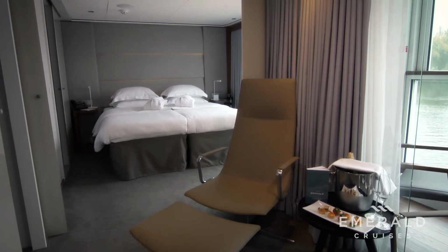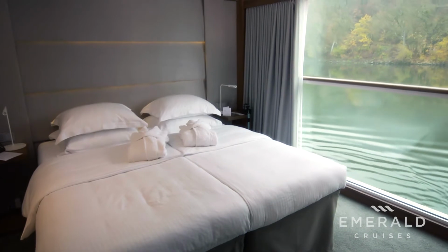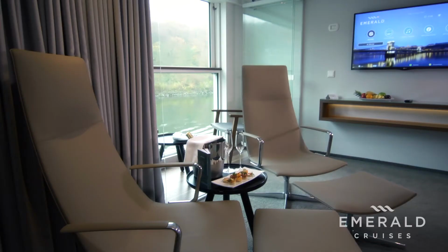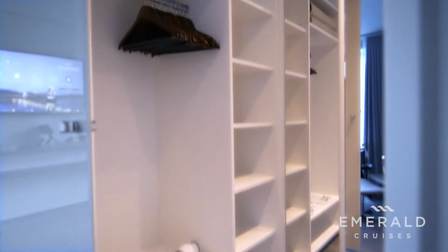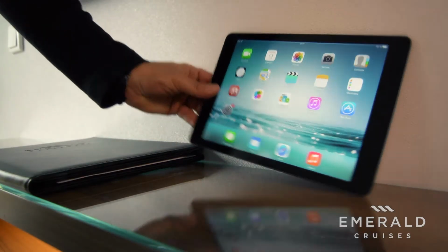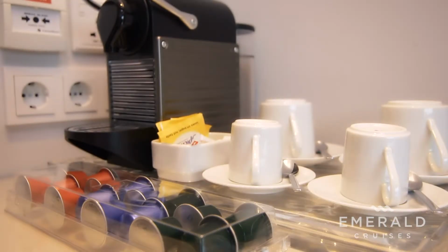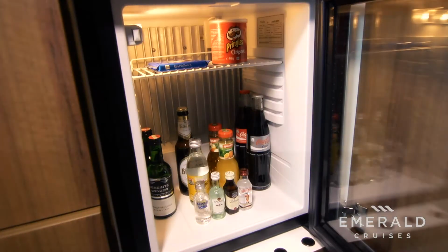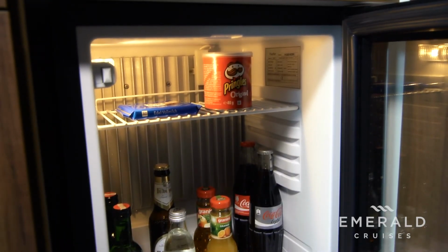Whilst our one-bedroom owner suites have a separate bedroom which closes off from the rest of the cabin and an individual lounge area. They include special features like a large bathroom, a walk-in wardrobe and iPad. In Grand Balcony and Owner's Suites, you'll also have use of an espresso machine, and in the Owner's Suite you can enjoy a complimentary minibar which is restocked daily.